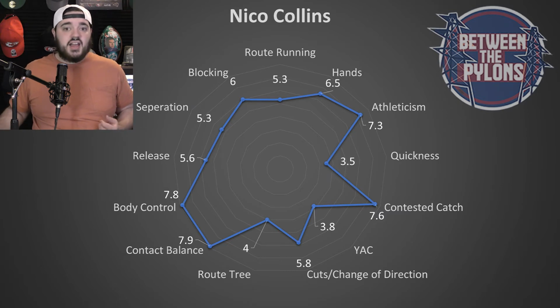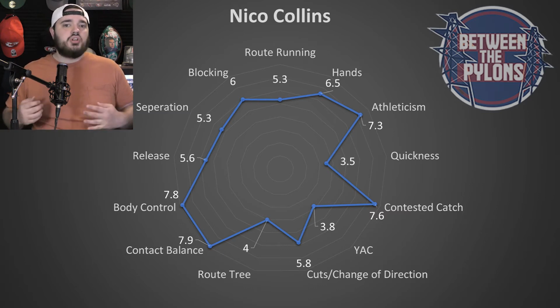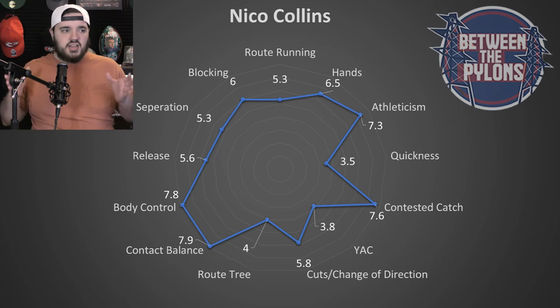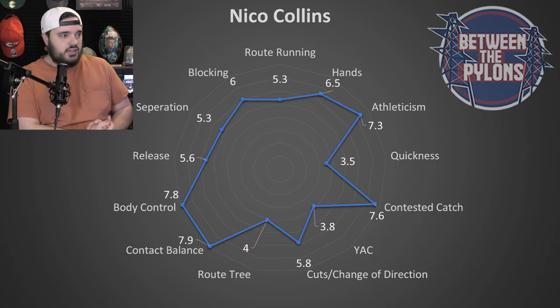As much as I like this guy and as much as I certainly believe he will be a day 2 pick, there's no realm where he gets drafted in the first round, in my opinion, because the quickness isn't quite there, and the variety in which you can use him isn't quite what you would like it to be. He is a specific style of receiver. He could be your big slot if you needed him to be, but more likely he's going to be playing on the outside and being your traditional X.